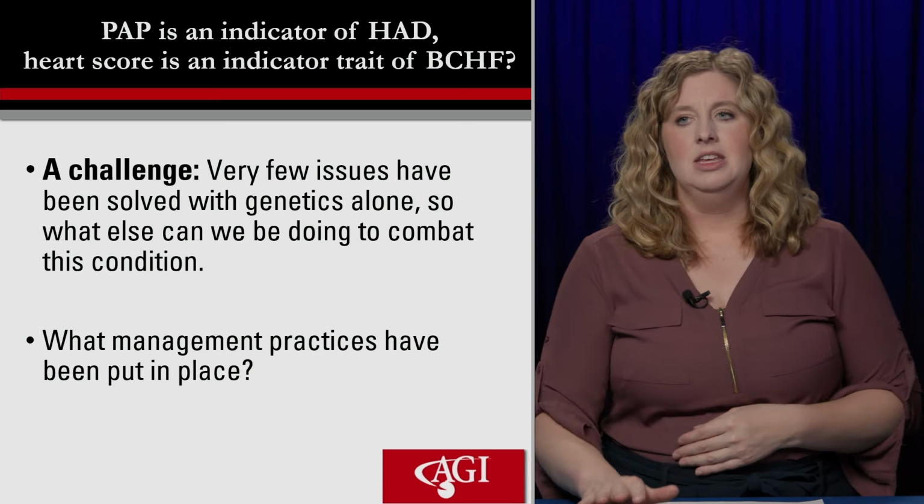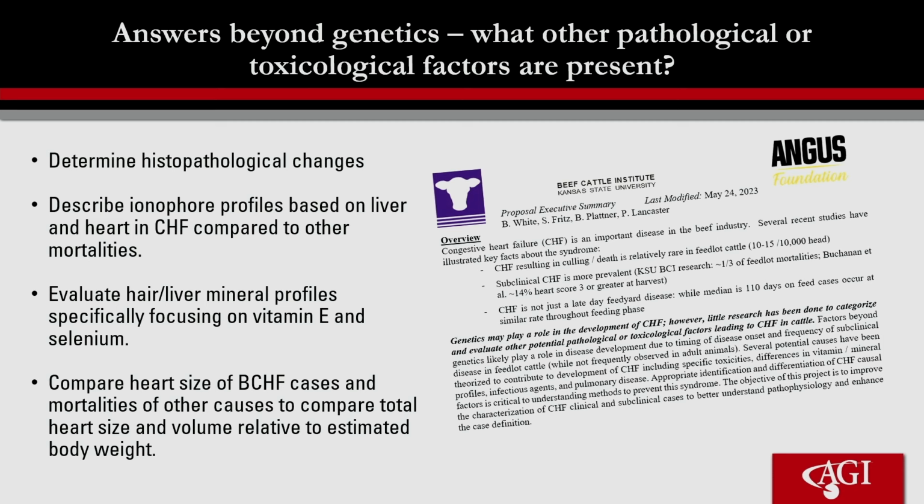At the American Angus Association, Angus Genetics, again, dipping into our relationship with the Angus Foundation, we're looking for answers beyond just this EPD or this genetic tool that may become a reality. We want to understand what other pathological or toxicological factors are present, right? So again, we're partnering with the Beef Cattle Institute at Kansas State University to determine if there are any of those changes that are taking place.